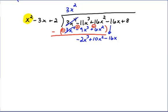Okay, I'm going to start. So we did the first piece already, the 3x squared. Now let's look at the next one. So you still use the same leader, the same highlighted piece I've got here. X squared goes into negative 2x to the third how many times? Or you can say, okay, x squared times what gives me negative 2x cubed? Okay, so we need a negative 2, and we need x to the what power?